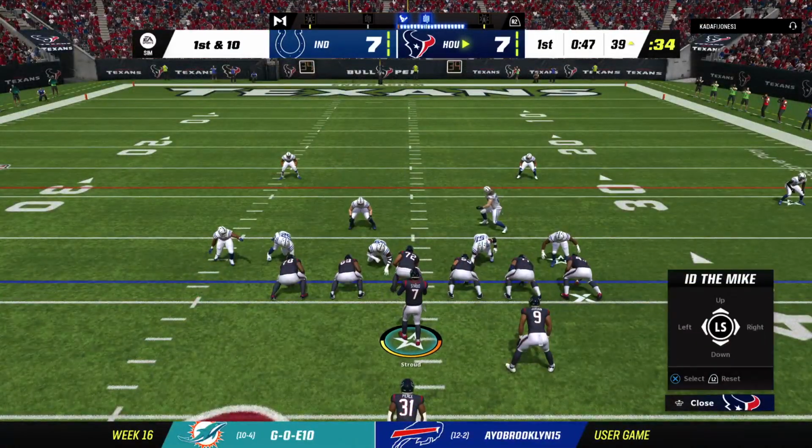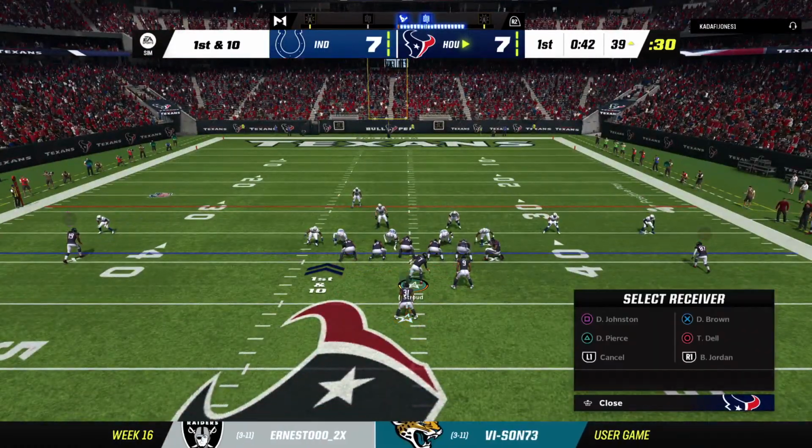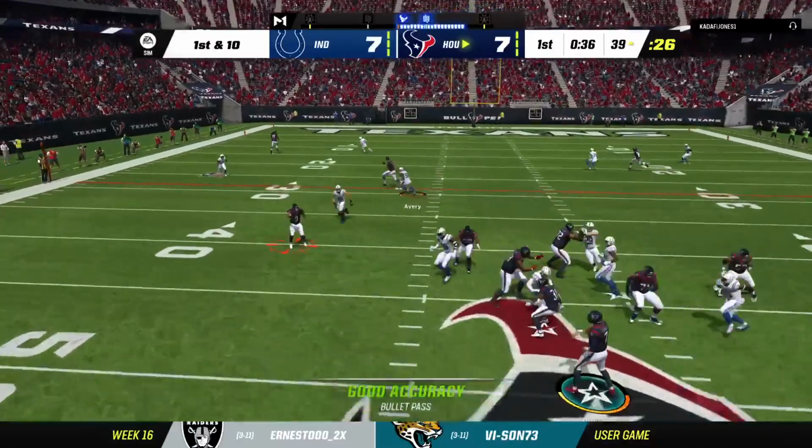So now a fresh set of downs. 1st and 10 after roughing the passer. First and 10, it's Stroud.